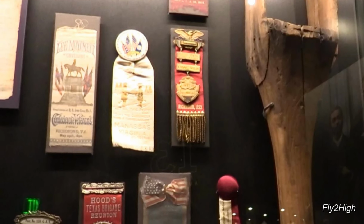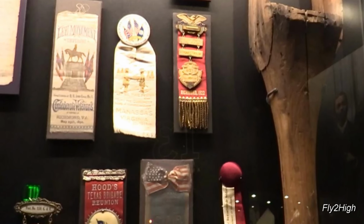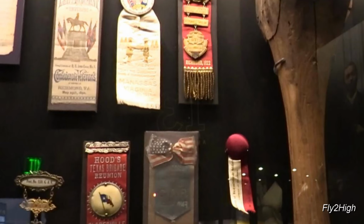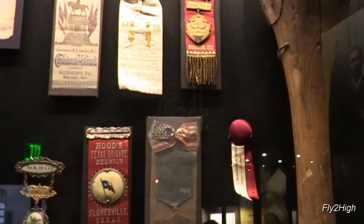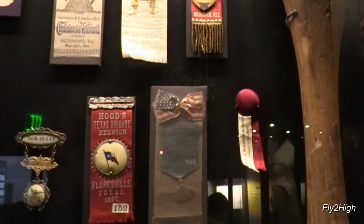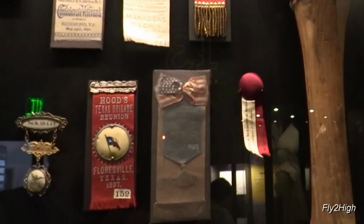All of these really bring the war to life for me. Personal mementos of these long-lost veterans who continue to remember their service, their sacrifice, and their loss during this tumultuous period for the rest of their lives.